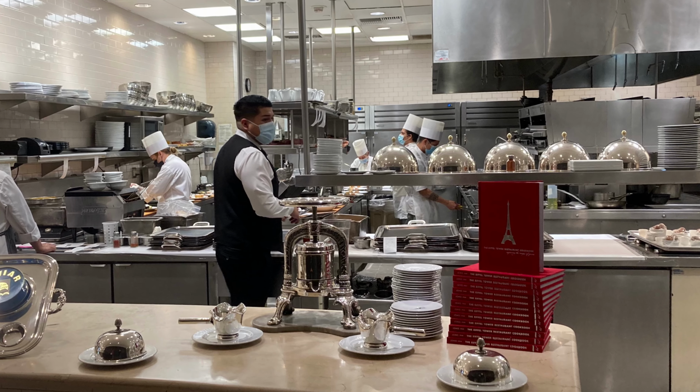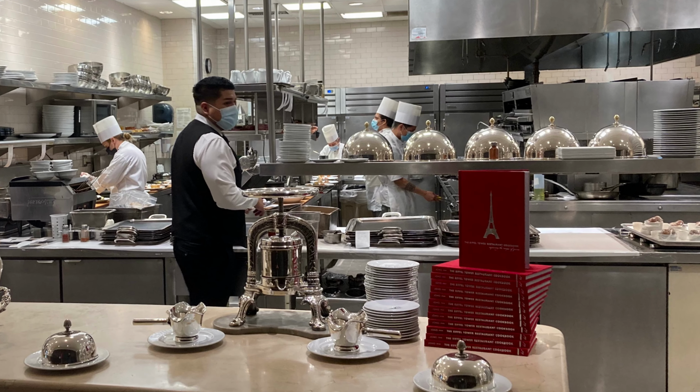So you'll take the elevator up to the restaurant, and as soon as the doors open, you see the kitchen, and it's actually a really fun first look into the restaurant. You see lots of people bustling around, and you take a right, and you follow it around to the hostess.